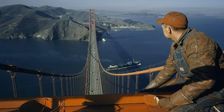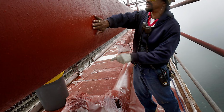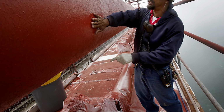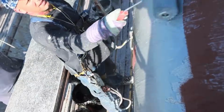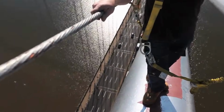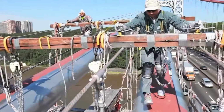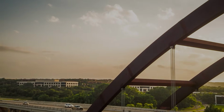But here's the thing that nobody talks about. These guys know the risks. They know what they're signing up for. And they do it anyway, because someone has to. Because if they don't, the bridges fail. And when bridges fail, people die. Entire cities can be cut off. Supply chains collapse. Emergency vehicles can't get through. Millions of commuters are stranded. The economic impact alone is catastrophic. So, yeah, bridge painters are literally holding up civilization.